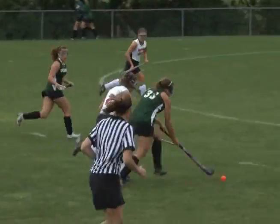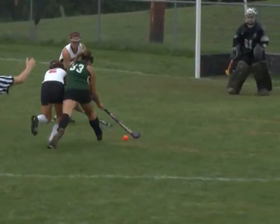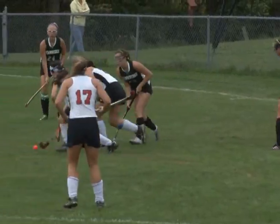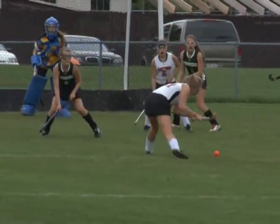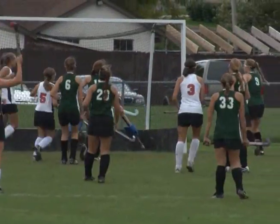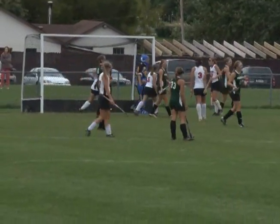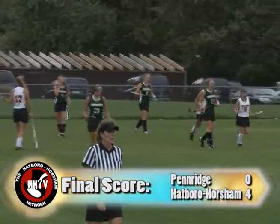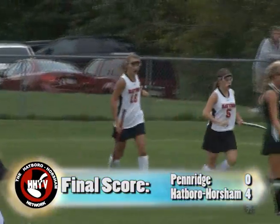And more defensive action as goalie Maddie Wagonfield makes another great save right here to deny Penridge and keep them off the scoreboard. Lady Hatters back on the offensive end, where Colby Eldridge takes a swat at the ball, deflects off the goalie, and Julie McKay, just out of your screen, scores the 4th goal of the day. And the Lady Hatters would go on to win 4-0 over Penridge.